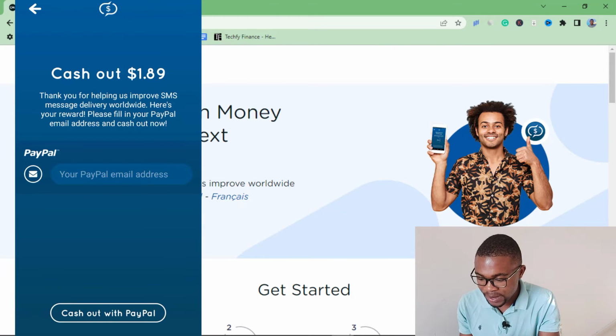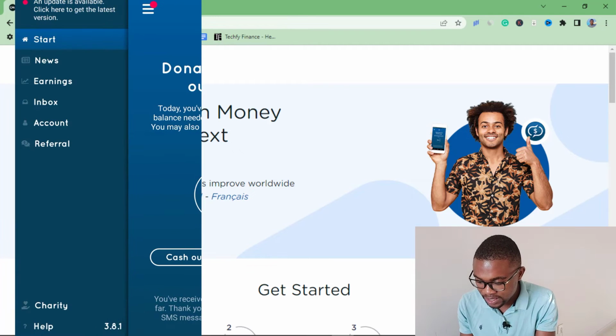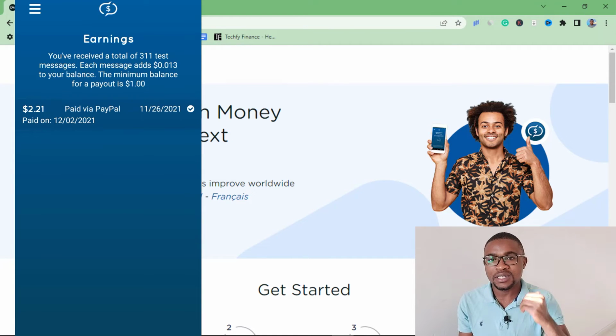So I just need to go back, and when I come over here, I want to show you like my past earnings. When I press on earnings, you can see that recently I withdrew $2.21 to my PayPal account. So I was able to withdraw this money. It only took about 2 days before the money reached my PayPal account. So it does work, it does pay out.